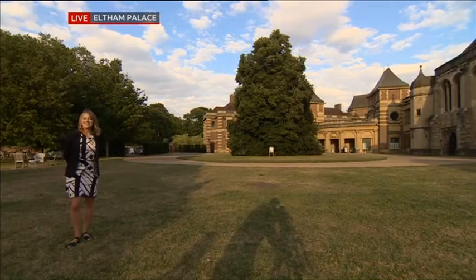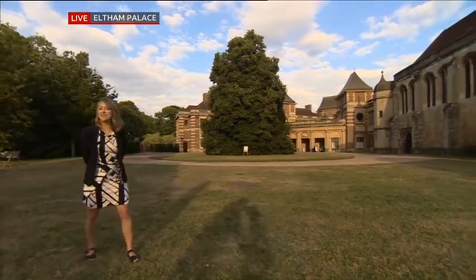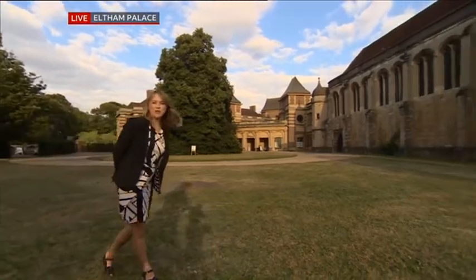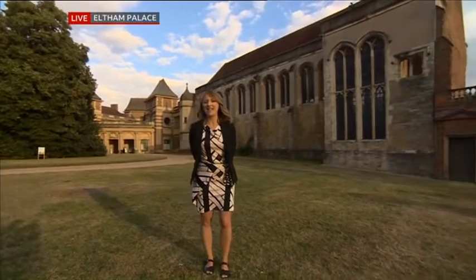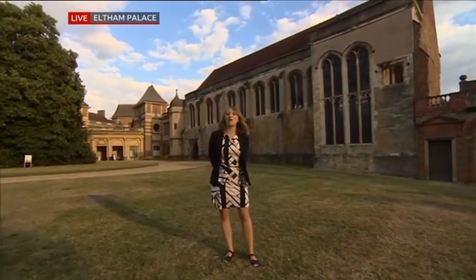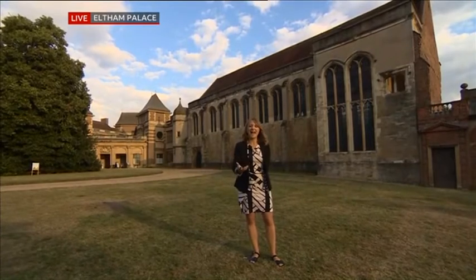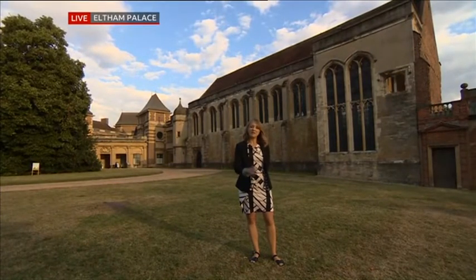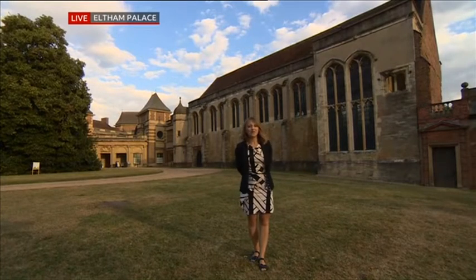Well, I am in southeast London this evening in the borough of Greenwich at Eltham Palace, which used to be a huge favourite with the Tudor court. It fell into disrepair and years later was taken on by a very wealthy couple who added their own particular style to it as well. Now, it reopened to the public over the weekend and today I went and had a look around it with them.